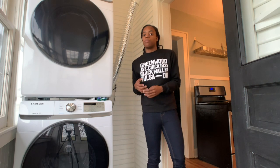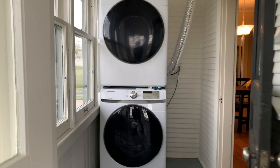So as some of you might know, I travel a ton for work, so this is where I'll be living. But while I'm on the road for extended periods of time, this unit will also double as an Airbnb, which will just bring a little bit more income into this property to make sure that it cash flows.